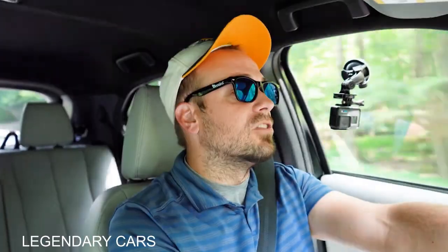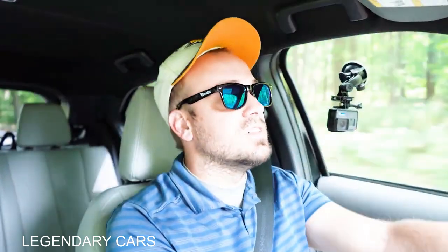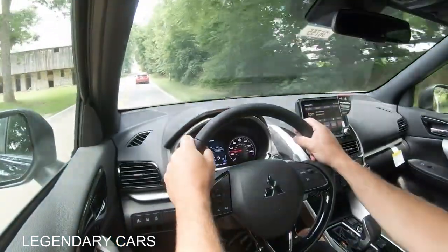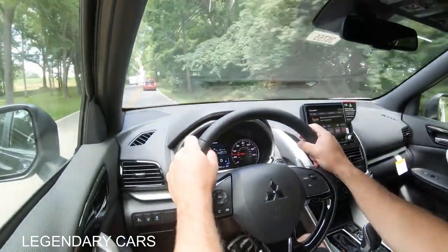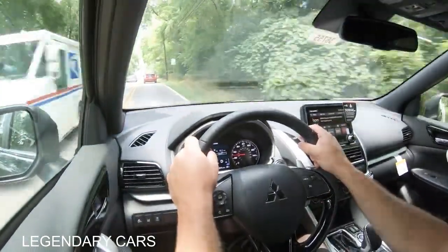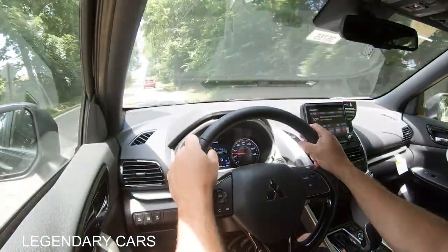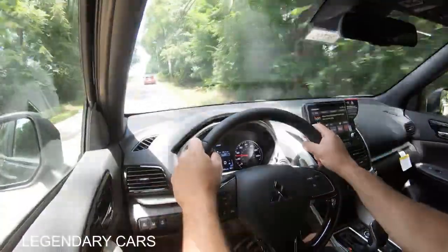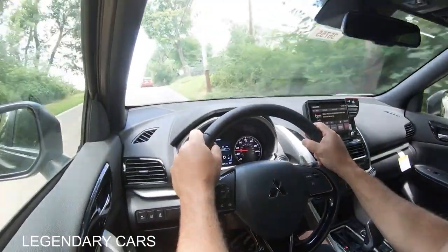I will say that they are incredibly convenient, so you don't even have to touch the windshield wipers when it starts to rain, kind of like automatic headlights, I guess you could say. And believe it or not, you can actually get a head-up display for the Eclipse Cross as well. If you were to go with the SEL or SEL Touring, it is optional for those two trim levels. It doesn't come standard, but there's a package option that can allow you to get that if you wanted it.